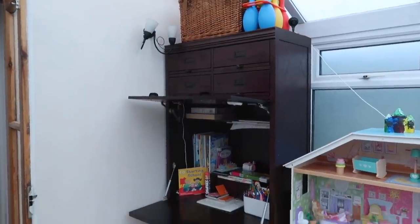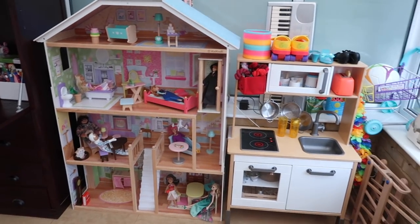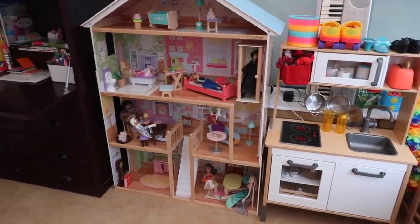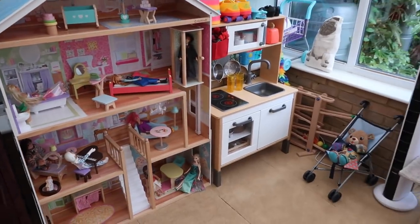So here we go. It's the finished toy section area of the conservatory with all her stuff nicely organized and easier for her to play with everything. She definitely enjoys it a lot more now. I find she definitely goes towards it and wants to play with her things, can find her things a lot easier, and has a good time with it.